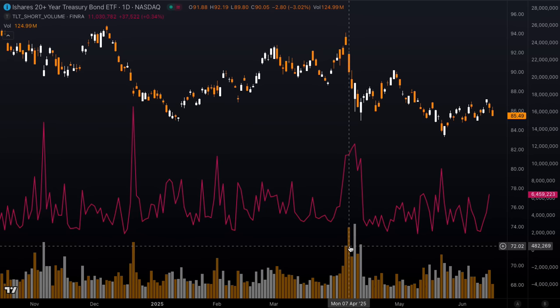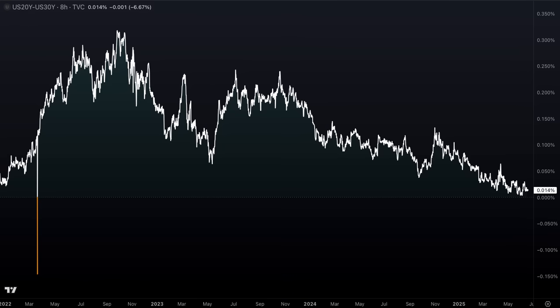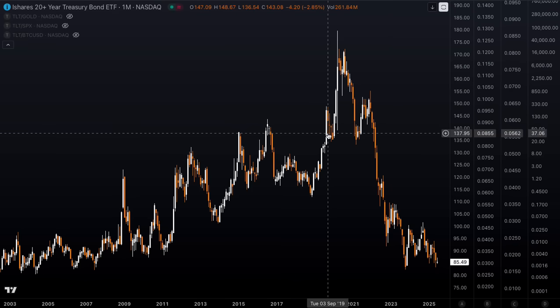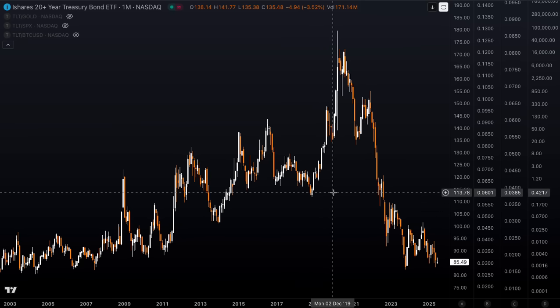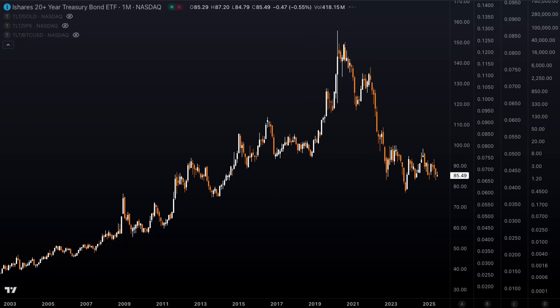Just this one day in April of 2025, you had 125 million shares being traded. Each share at the time was about $90. You could multiply that out. It's a huge amount of notional value being expressed through the TLT. And so you can get strange dynamics sometimes. Here is the TLT in non-total return. Here is the total return. You can see that even with dividends, it's not the prettiest looking chart.